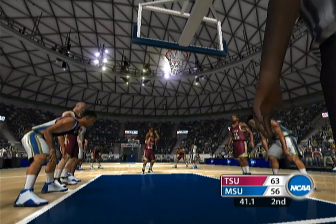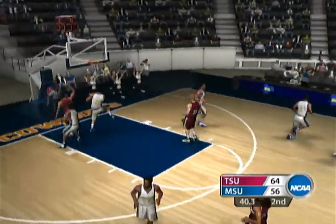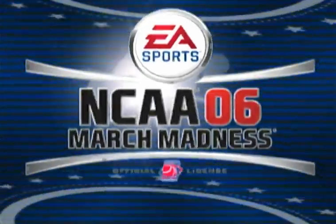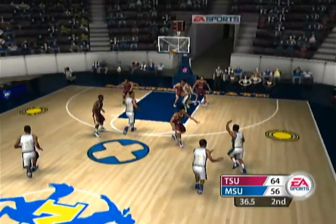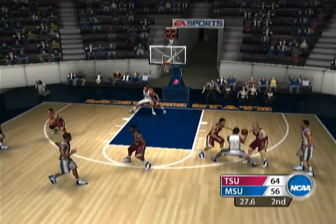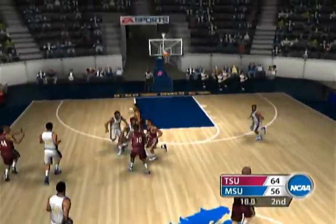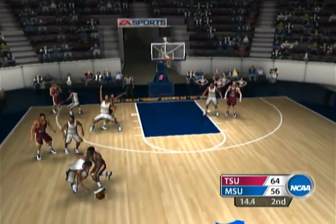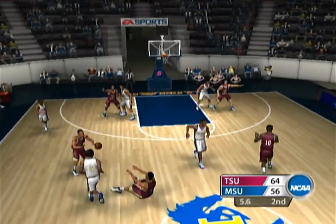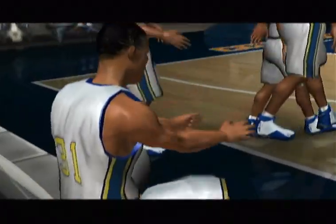He'll visit the charity stripe. Makes the front end of the 1-1. Second shot, no good. Timeout's called on the court. Coach is keeping it pretty much the same after that timeout, despite the deficit. Gets the pass, had to step out away from the D. Picked off. Shot clock is dead. McNeese State loses the game. After a loss like this, you have to question their ranking.